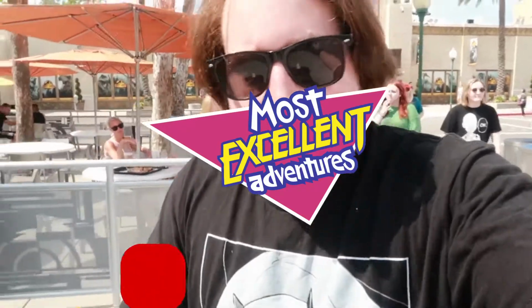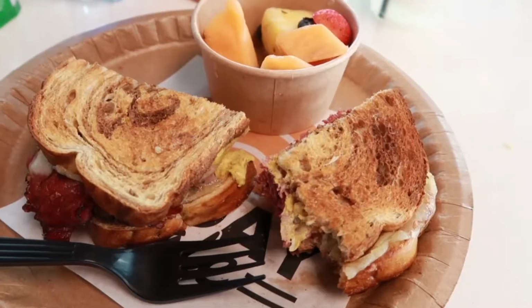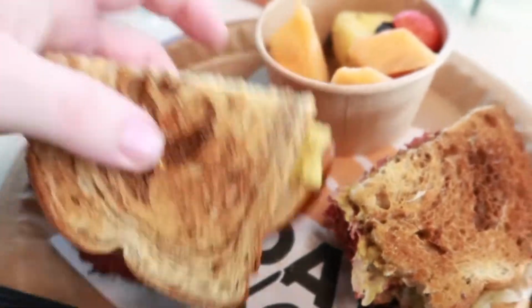Today we are at Universal Studios. We just had breakfast at Today Cafe. Insert clip here. And we're headed into the Nettlewood Cemetery area. That's what I'm calling it, so I don't forget the name of the vintage graveyard or something.